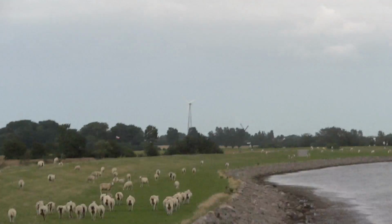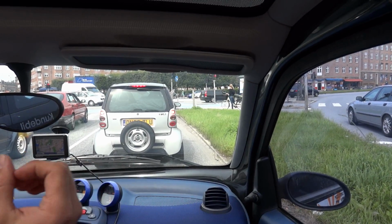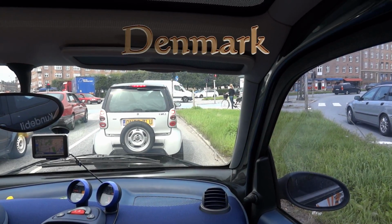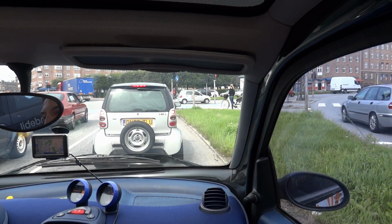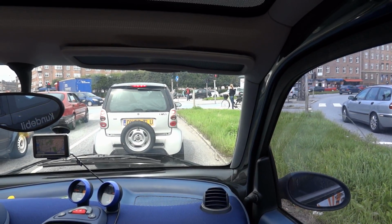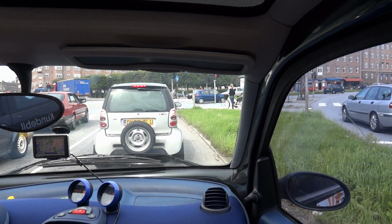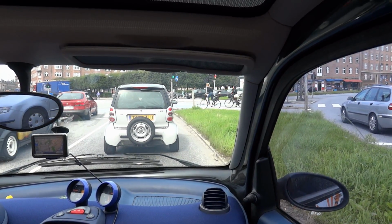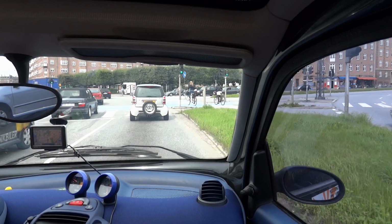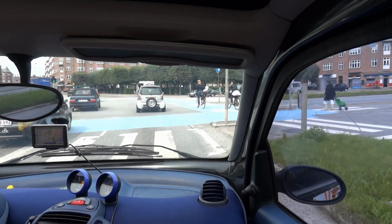A 45-minute ferry ride later, here we are in Denmark. You can tell by people on bikes. You can't really tell because of the people on the bikes. There are people on bikes everywhere. They're just better looking in Denmark.